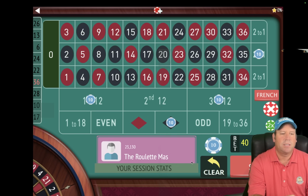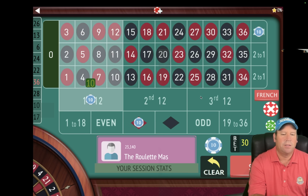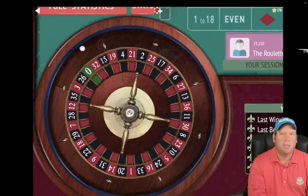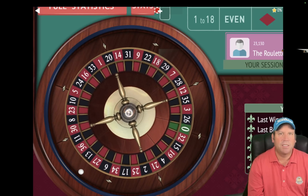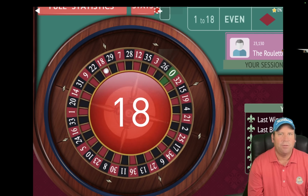So let's see where we had him. So we were on second column and black, and so now we're going to go back to third column, red, and first and third. The first and third are always the same. We're up $230 now, and let's spin. We're 6 minutes in out of 15. That's an 18 red.